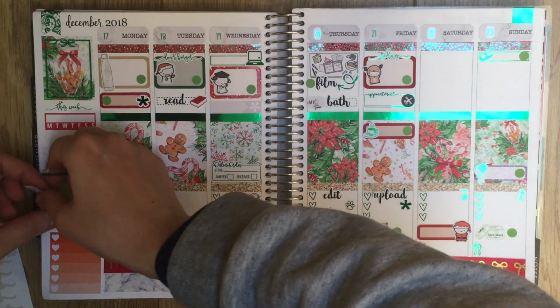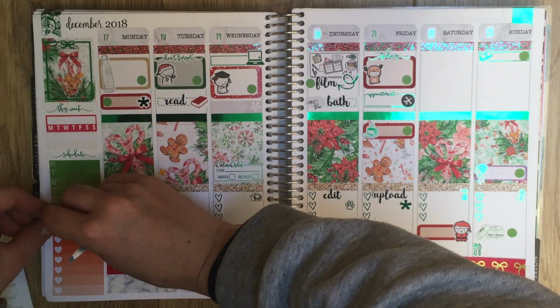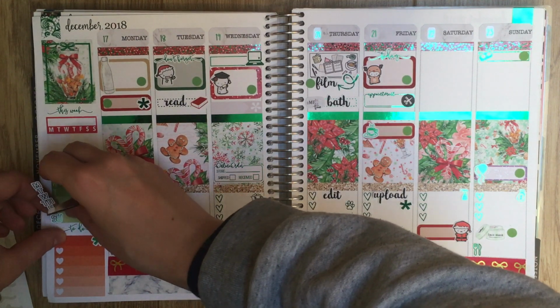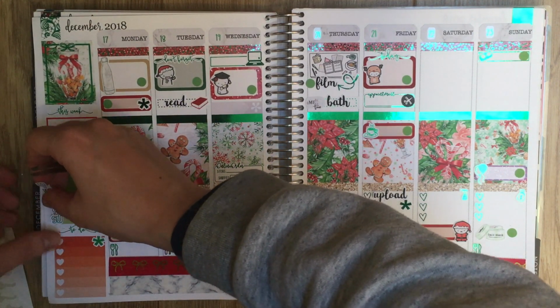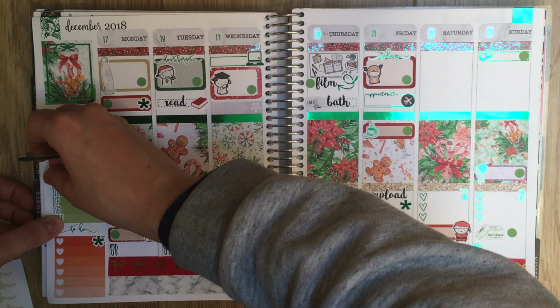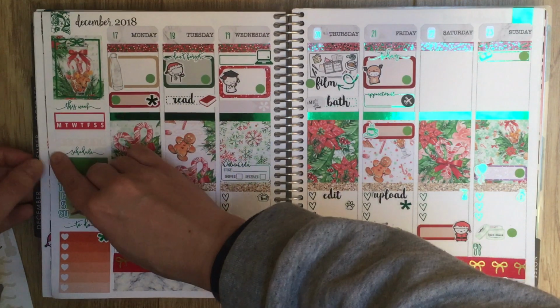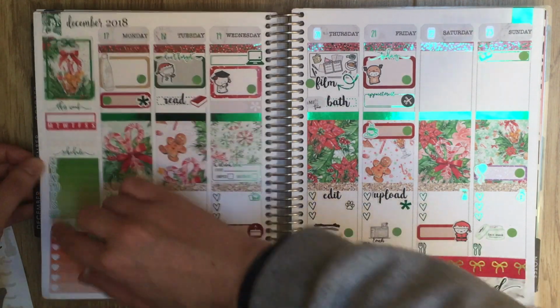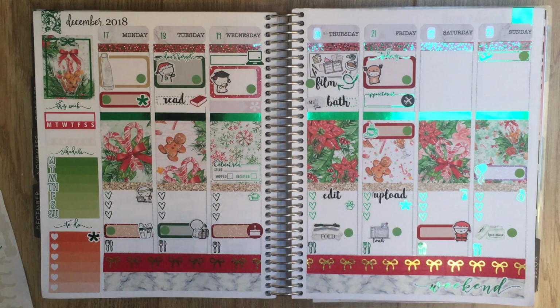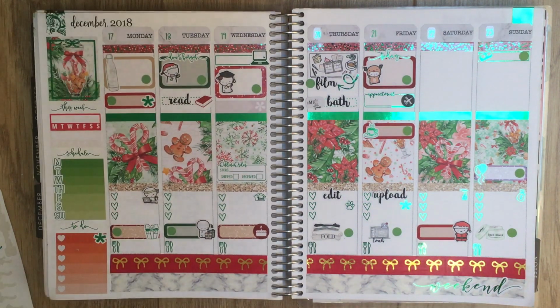Oops. Careful. Whoop, whoop, whoop. Well, good job. Okay. Ripped it a little bit, but it's okay. Probably just have to put it back exactly where it was and I won't be able to fix it. So that's okay. Okay, it's not perfect. I mean, I could undo it if I wanted to, but I kind of don't want to mess with it anymore. So there we go. Okay, cool. So yeah, we just got a little more foil in the sidebar.